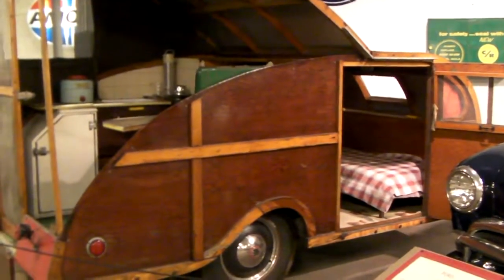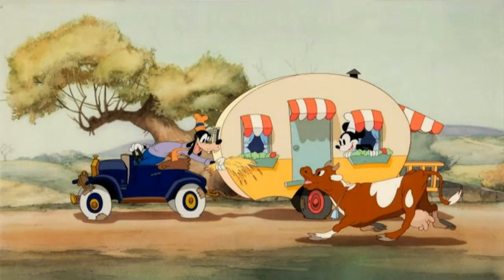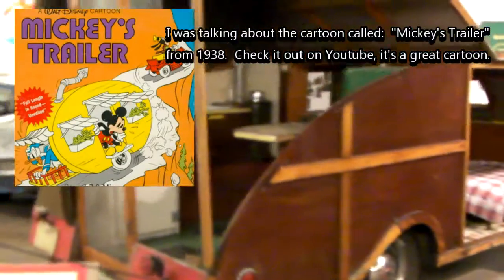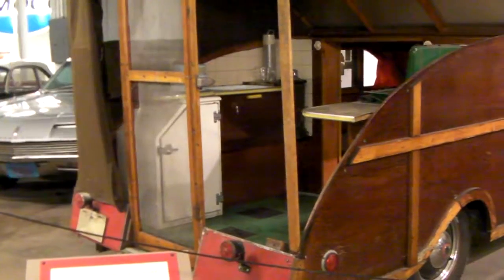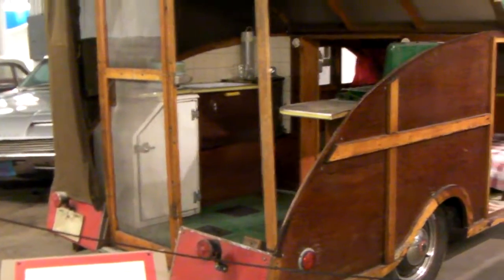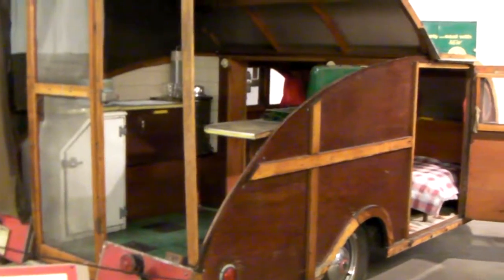It reminds me of the camper from the Donald Duck cartoon. You remember that one Donald Duck cartoon? Him and Goofy were on like a road trip, him and Goofy and Mickey. Yeah, and they had like a wooden camper that looked kind of like that. The teardrop camper. That's really neat. That's really, really cool. I like that.